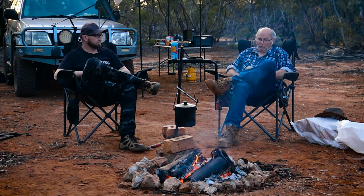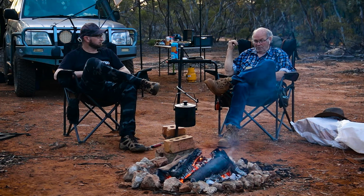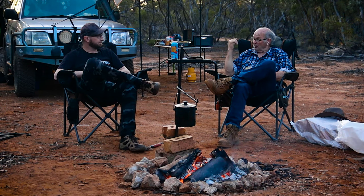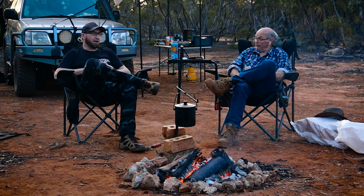Even at 1 degree or zero, you still really need the electric blanket in the tent when you first get in, because it is bloody cold. It's like everything's wet. I know that feeling.